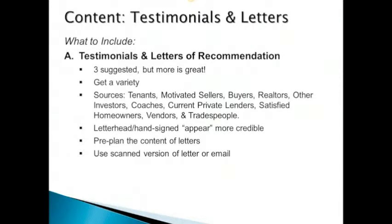when you approach people to give you a letter of recommendation, the first thing they'll probably say is, what do you want me to say? And so if you think about this before you approach them, it will go much easier. They'll be happier for it and you'll be happier for it.